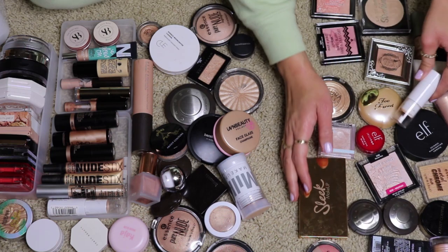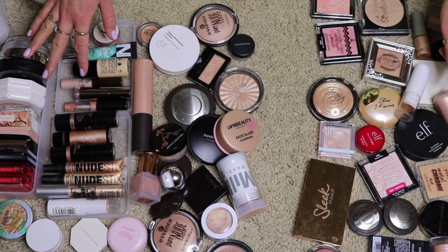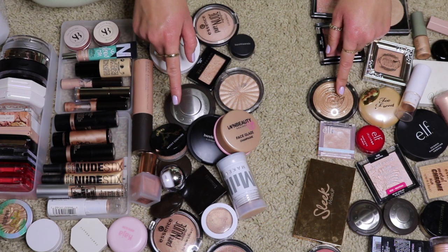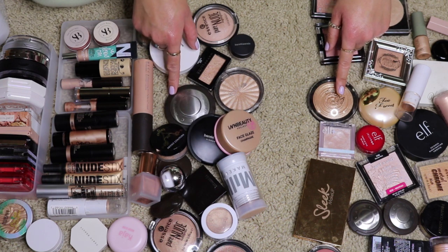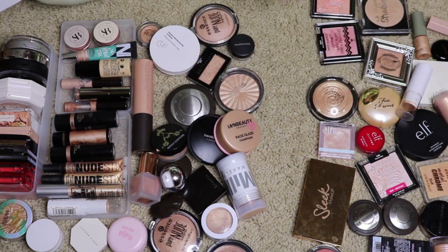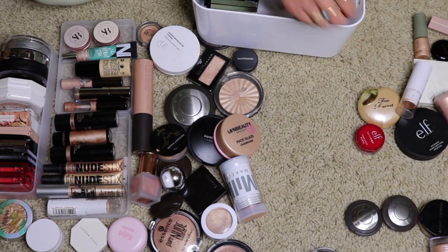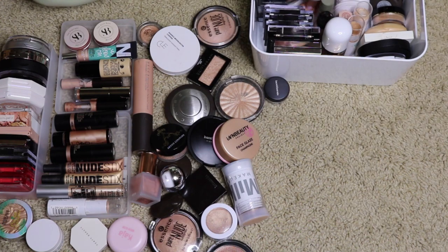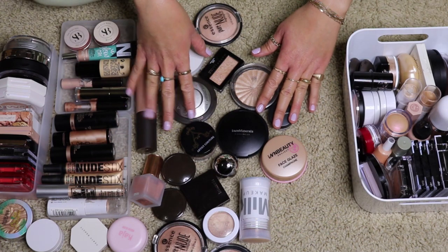So I'm getting rid of 32 and keeping 52, and I actually feel super good about that. So I almost was able to get rid of half, which I think is very good. So yay for me. Very happy about this. So I'm just going to put everything away. So I'm getting rid of about 40% of my highlighters.